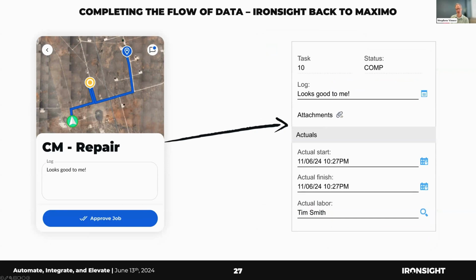Once that job is completed by the field worker, in order to get that right back to Maximo, the party responsible for getting that sync to happen is going to review completed IronSight jobs. They may make some corrections or even ask for more information from field workers, and they can add notes and detail. Once they're happy with that information, they're going to approve that job. That's automatically going to trigger the Maximo task to be completed, without copying any information. Attached is going to be any of the documentation the field worker added over the course of the work, as well as the duration and who performed the work, as well as any additional operational data you require.